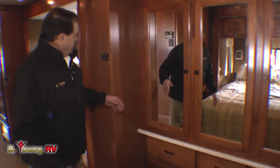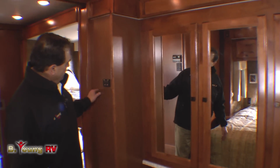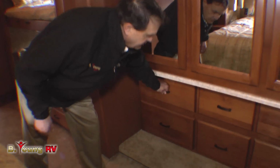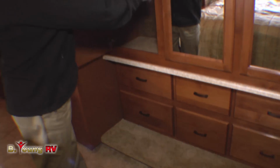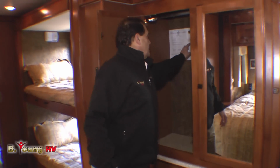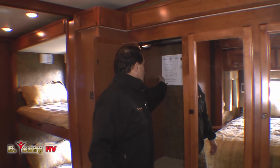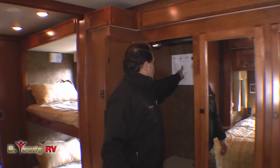Talk about the cabinets in here. Well, there's a little bit more of the multiplex wiring. Turn the master lights off right here in the bedroom. Lots of drawers, six of big ones, big cabinet in here. And this is your spec sheet in here. It'll talk about your appliances, serial numbers, and of course your cargo carrying capacity and model number and everything.